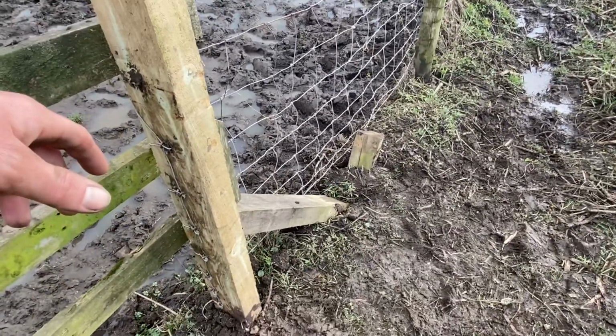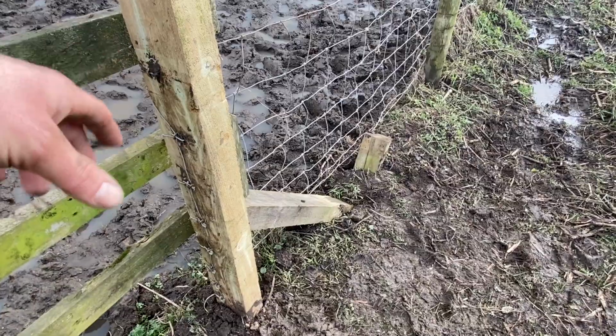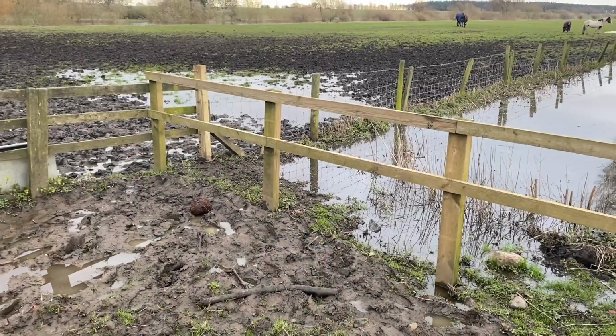Well, that's how I do it anyway. Cheap, quick and easy way of doing it. I'm glad I did this yesterday.